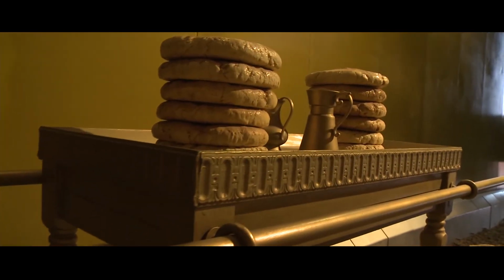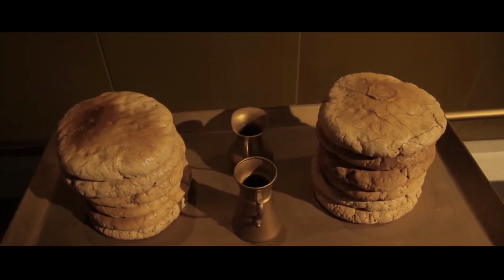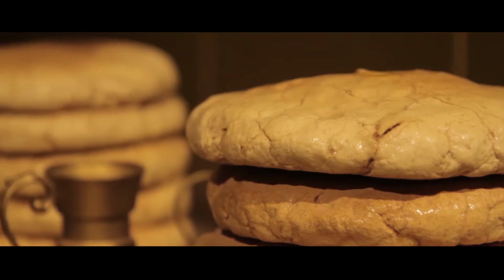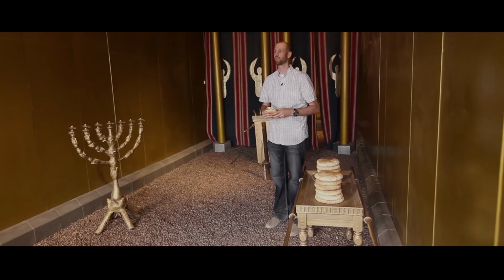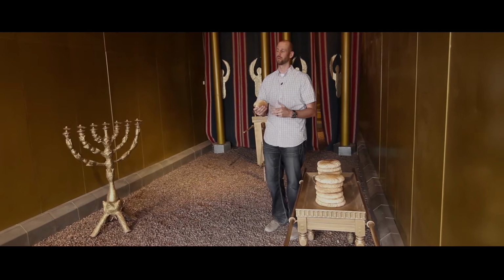As we move to the north side of the tabernacle, or the right side, we find the Table of Showbread. This is the place where they would have brought in the 12 special loaves of bread that they made. And they would only bring them on Shabbat, but they also would only eat the old bread on Shabbat, and that was only for the priests. Traditionally, they say the bread still would have been fresh after sitting out for over a week.